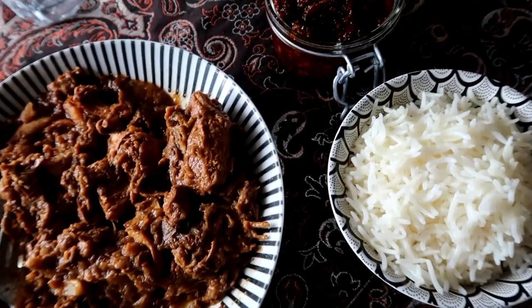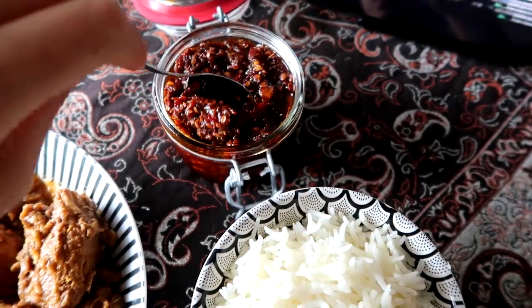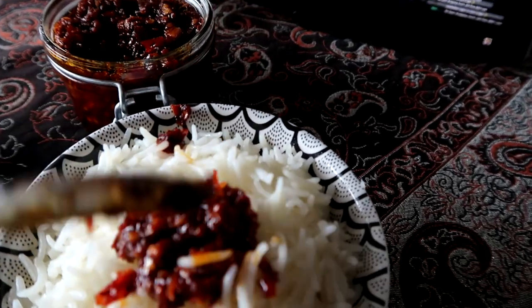So time to eat. I have the chicken and eggplant, and then I will take some of this chili oil, a little bit. Okay, that's too much because this is very hot, and just put it on the rice like that.